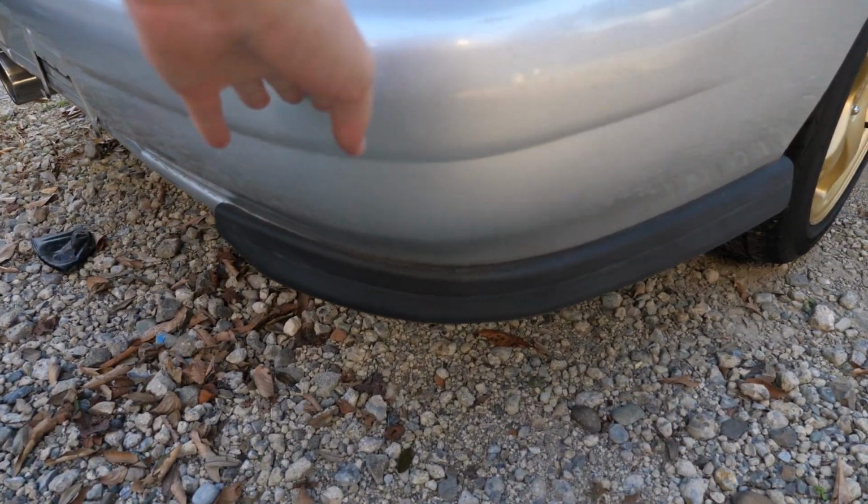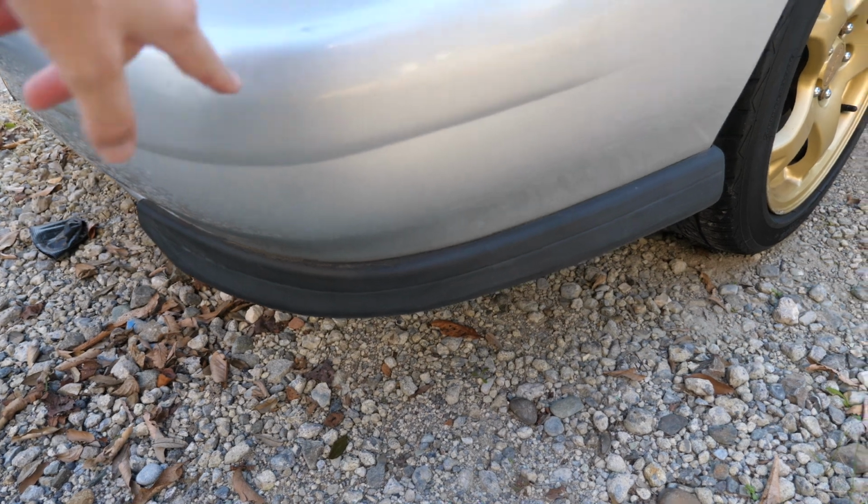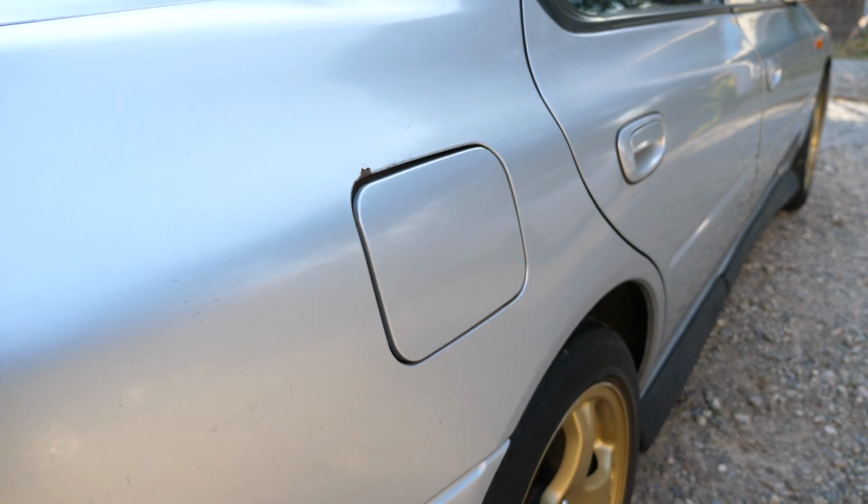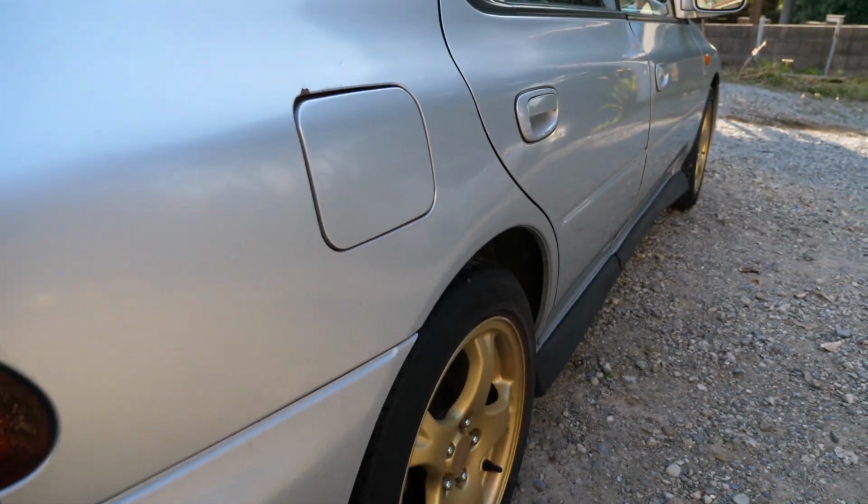Okay, back bumper, a little bit of a scratch, some more scratch over here. Got a little bit of rust here. The auction inspection should have found those little bits of rust. Luckily, they're not that big.